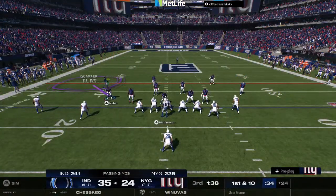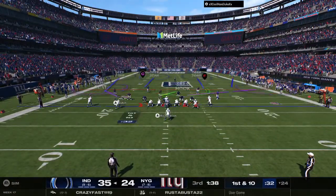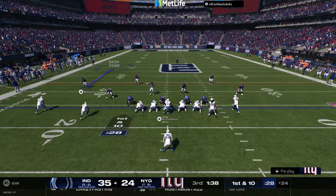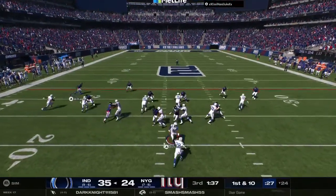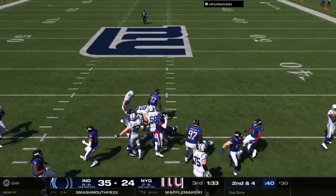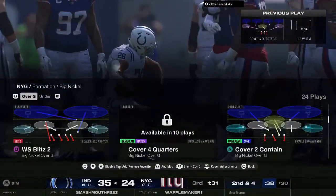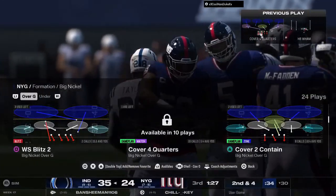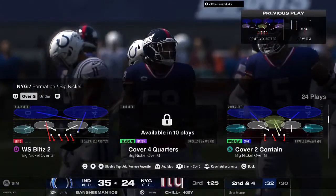They'll get this drive started. 1st and 10. Here we go. They motion the tight end over. Taylor gets it to begin the drive. And they'll manage to contain him after about a 6-yard pickup. Bobby Okereke making that stop. Give him around 6. That's going to make it 2nd and 4.